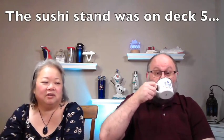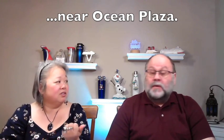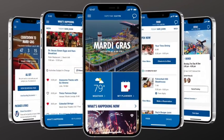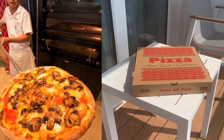There was a sushi place, but the sushi place was in a weird area. Yeah, a lot of good lunch options, or you could have done room service for lunch too. You can always do room service, and you can order certain things right on your app, the Carnival Hub app. Get some wings or a pizza. A lot of great pizza stuff. I had pizza one day for lunch. It was so good.